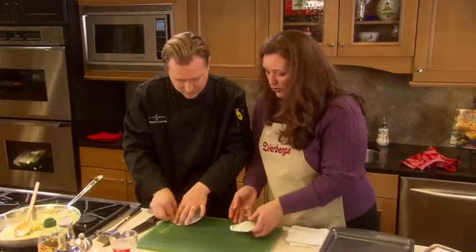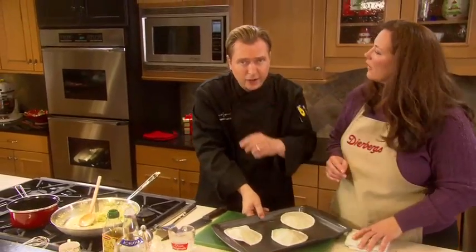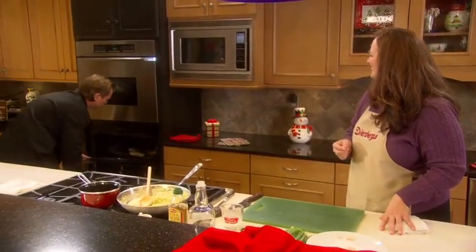Doesn't look quite as pretty as yours, but I got it done. Kathy, you did a great job. Onto a baking sheet. These papillotes go into a 400-degree preheated oven for 5 to 7 minutes. All right.